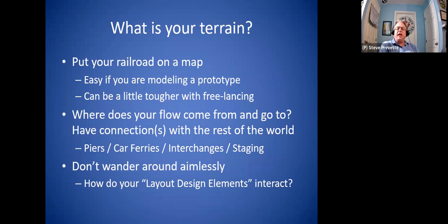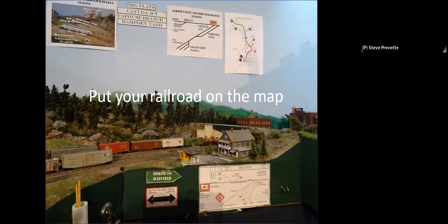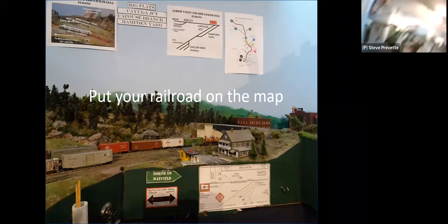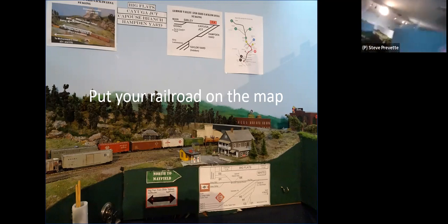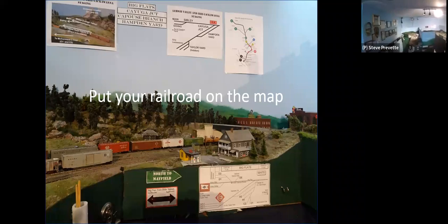So what we're looking at is, as part of this, don't wander around aimlessly, how do your layout design elements interact? This may be a nuclear nightmare here in terms of documentation. I'm sorry, I wrote nuclear cleanup type of things and measured things, but this is one end of the railroad. I'm actually in the railroad room, by the way. I'll just give you a quick look, just to prove it. Here we go. So there is the railroad.